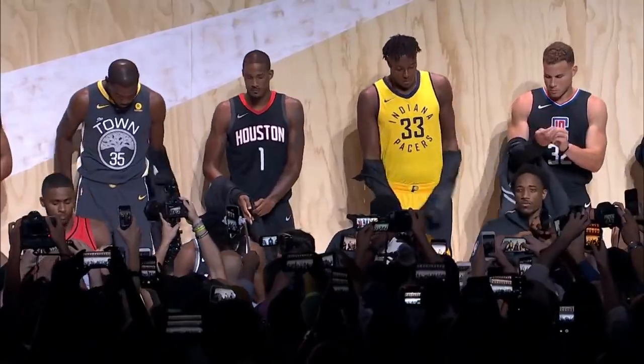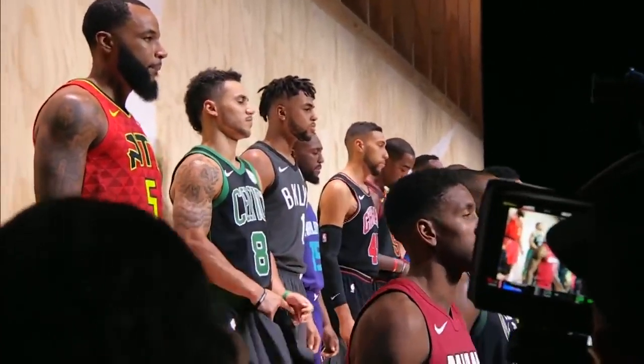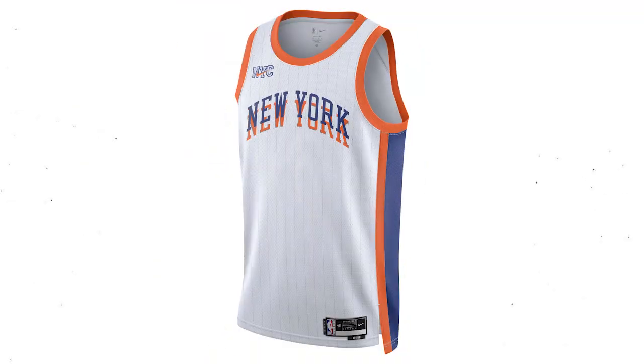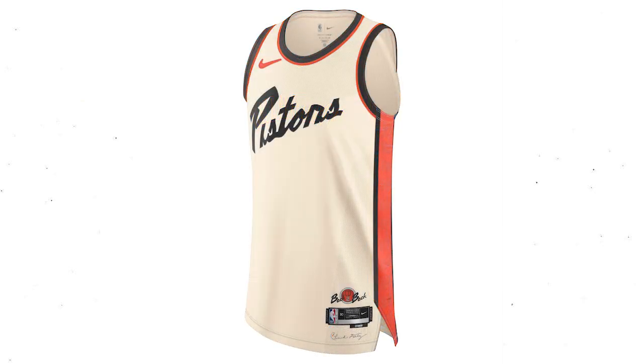Think about it, Nike is forcing designers to come up with something new every single year, and has been doing so since 2017. So there's bound to be years like this where the ideas for the most part just fall flat. Today, I'm going to run through all 30 of this year's City Edition jerseys, and rank them from best to worst. And as we go through all of these, you will quickly see how dry Nike's designs have gotten, and how often they cut corners when putting these together.